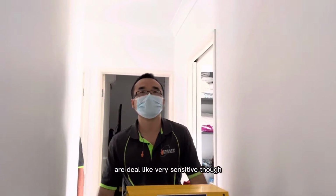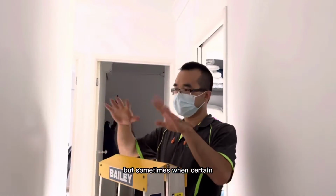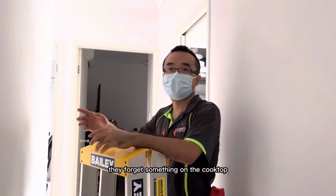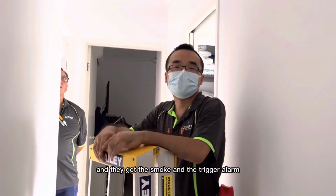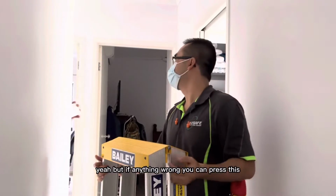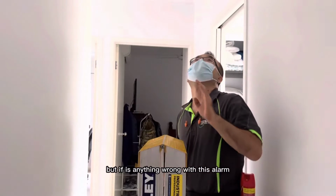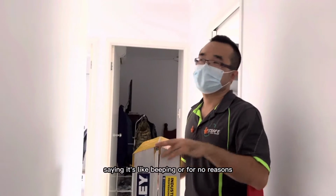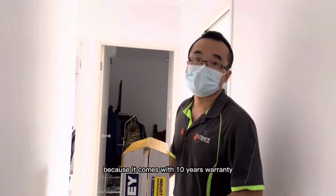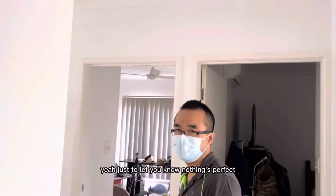So are they all very sensitive? No, it's not very sensitive. But sometimes when they're cooking, they forget something on the cooktop, and they get smoke and it triggers the alarm. But that's their job. If anything's wrong, you can press this to silence it. If there's anything wrong with this alarm, like beeping for no reason, we can always come to replace it for you because it comes with a 10-year warranty. So just to let you know that nothing's perfect. True.